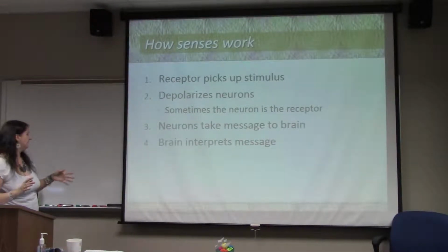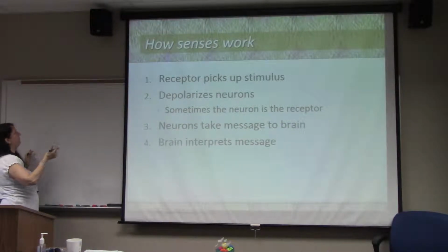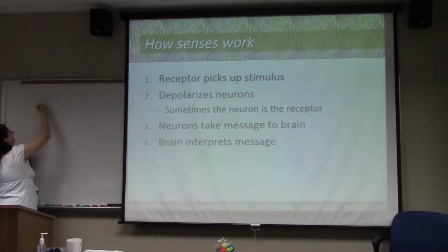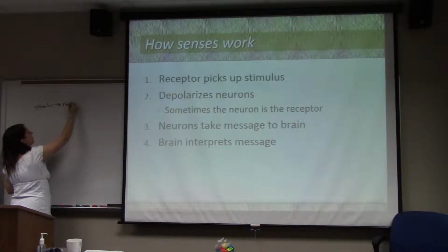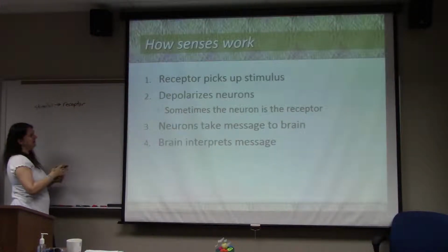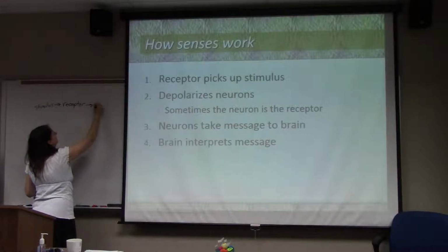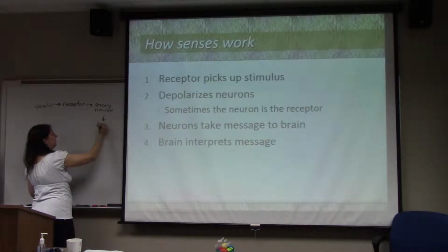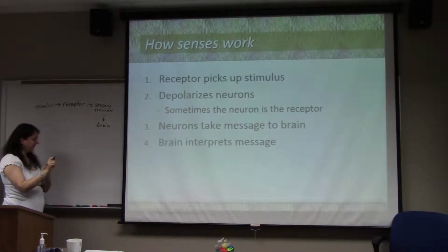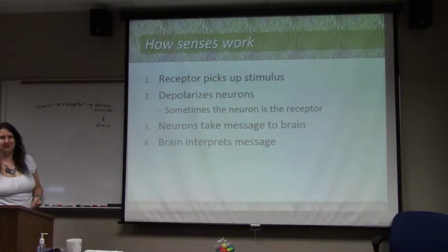Every sense follows the same basic pathway where there's a stimulus, a receptor that detects it, and a sensory neuron that takes the message to the brain, where the brain interprets the message, makes sense out of it.